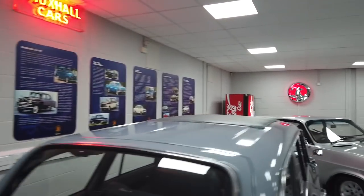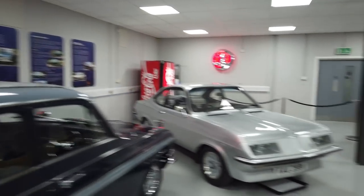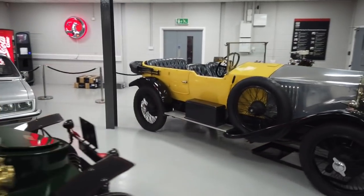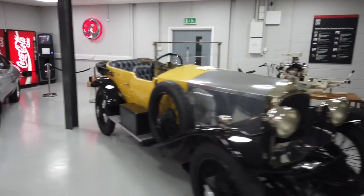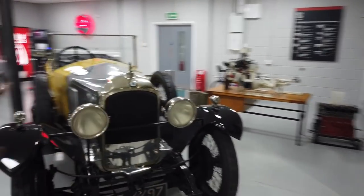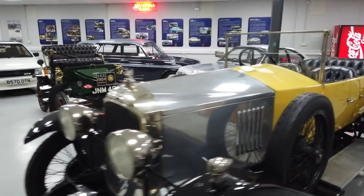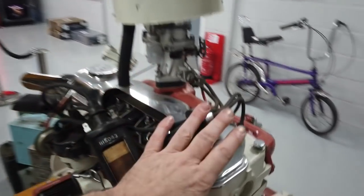And then we've got plenty of info on the sides. I like the way they've done this. Manor Park are just custodians of the collection at the moment. There are other vehicles in the collection stored elsewhere. They're just looking after it, and it's for press reasons. It's not open to the general public. Okay.